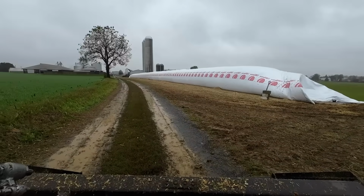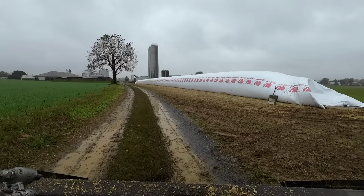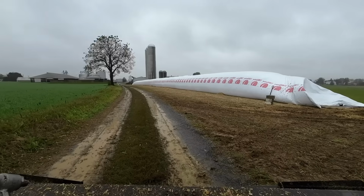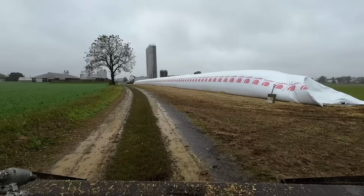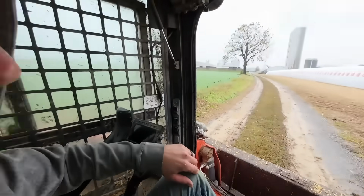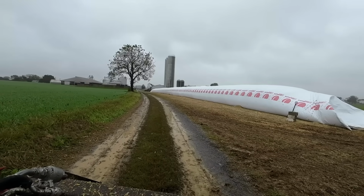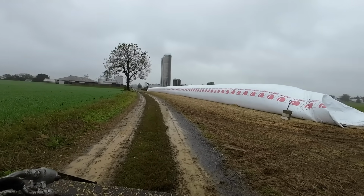Hey guys, so it is now Monday. Finished this bag up. It was Friday night, Saturday morning. They had a breakdown around 3 a.m. or so, and then got the chopper going again Saturday morning, finished the bag. I actually had plans for Saturday, so I took off before they were finished. My dad was around here. Wasn't much for me to do, but they got the rest of the silage in, just barely.